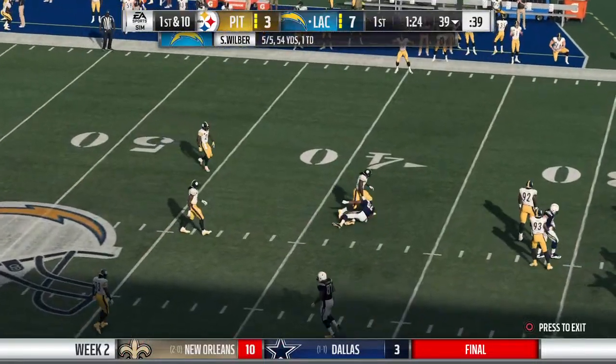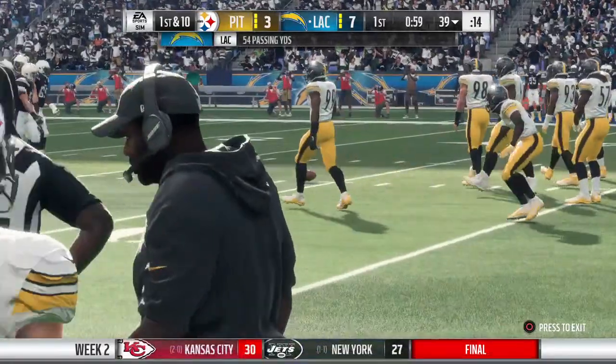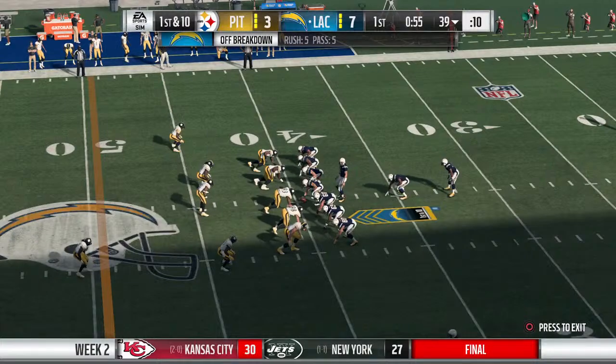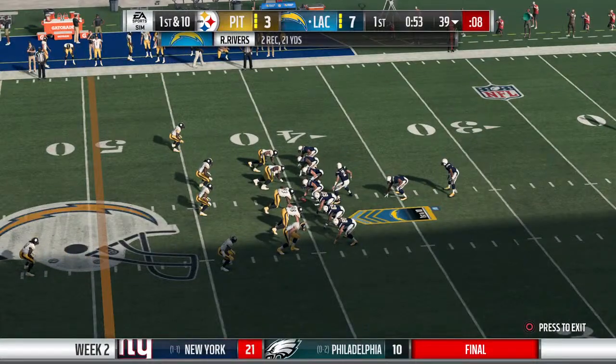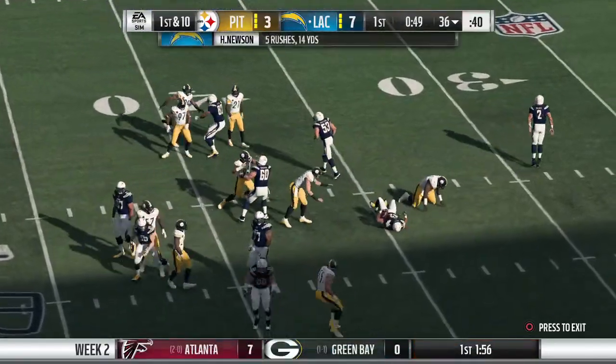And he will find his big tight end over the middle. 14 yards is the pickup there and a Charger first down. Someone sharp in this game. I mean, a touchdown pass on the first drive and comes right back, and he's swinging it around really well here. A really nice throw there to pick up the first down.